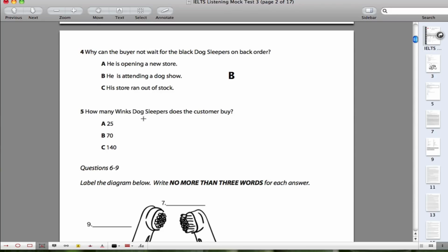How many Winx dog sleepers does the customer buy? Now this one's a little bit confusing because this is including all the different colors, not just the black. So I think he buys black, he buys navy, he buys burgundy, and there were 4 of them. I can't remember what the 4th color was, maybe pink. Anyway, there were 25 of one of them, 25 of the other, 10 and 10. So the correct answer here is 70.